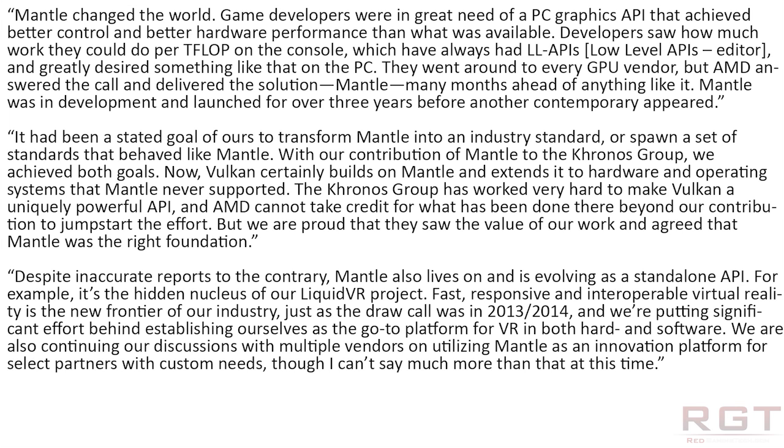They went around to every GPU vendor, but AMD answered the call and delivered a solution, Mantle. Many months ahead of anything like it, Mantle was in development and launched over 3 years before another contemporary appeared. It's been a stated goal of ours to transform Mantle into an industry standard, or spawn a set of standards that behave like Mantle. With our contribution of Mantle to the Khronos Group, we achieved both goals. Now, Vulkan certainly builds on Mantle and extends it to hardware and operating systems that Mantle never supported, and the Khronos Group has worked very hard to make Vulkan a uniquely powerful API, and AMD cannot take credit for what is done beyond our contribution to jumpstart the effort. But we are proud that they saw the value of our work and agreed that Mantle was indeed the right foundation. Despite inaccurate reports to the contrary, Mantle also lives on and is evolving as a standalone API.